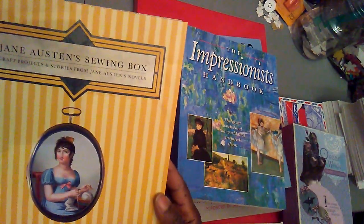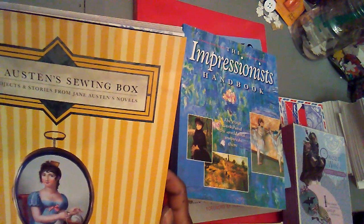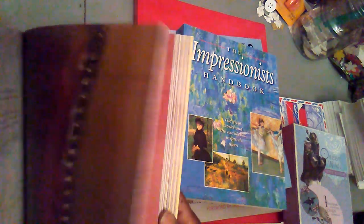I love this. This is a Jane Austen sewing box. So I got this hoping that I'd get some images of Jane Austen. It says, craft projects and stories from the Jane Austen novels.